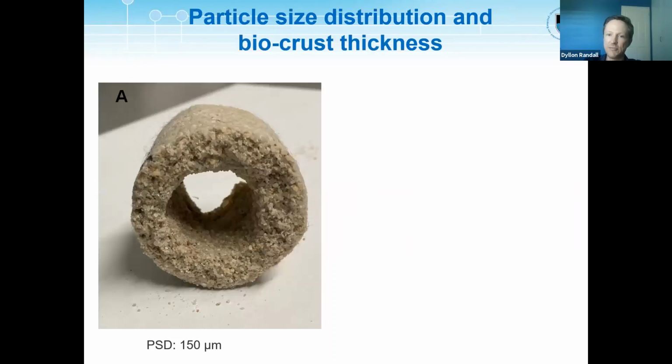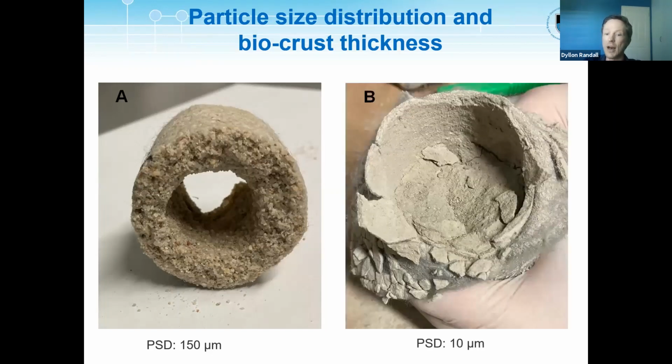And when we look specifically at the particle size distribution and the so-called biocrust thickness, we see that the average particle size of the sand is very small, 150 microns. But the tailings is even smaller, with only 10 microns. So our new hypothesis is that because of the substantially smaller particle size, you can't get nutrients and oxygen transferred to the center of the column, and hence you don't solidify the column to the same thickness as when you have bigger particles. So this is something we're going to be looking at.